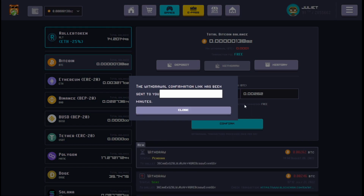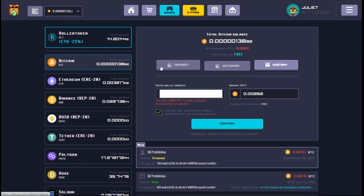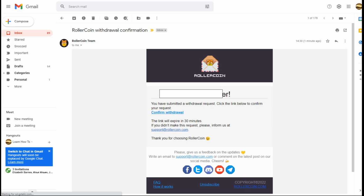So obviously, for those of you that don't know, you're going to get an email sent to the email that you signed up to Rollercoin for, and you've only got 30 minutes to go and click on the confirmation link. So let's quickly go and do that. Okay, so this is what your confirmation email is going to look like. All you got to do is click on confirm withdrawal. Now, I do advise that you are already logged into your Rollercoin account when you do this, because if you're not, it can sometimes throw a bit of a wobbly, and then you have to go through the whole process again. Because by clicking on confirm withdrawal, it will simply open up a new window with your account in it. So if we do that, you'll see.